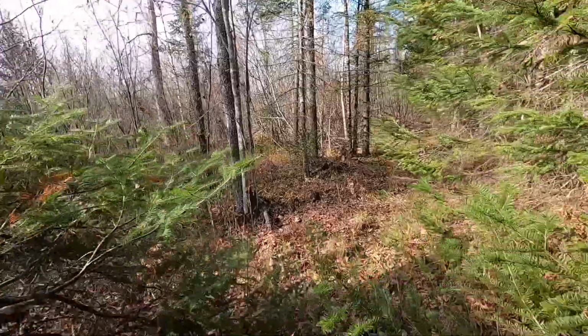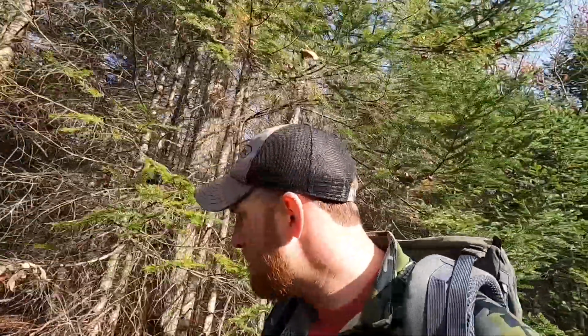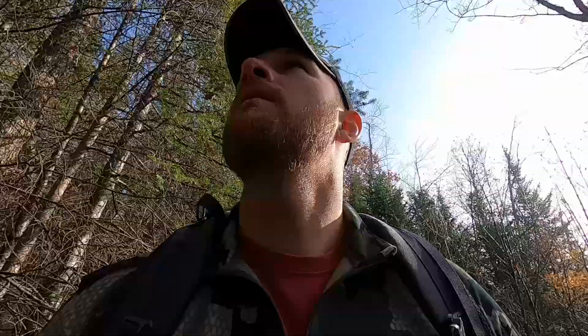That's the marsh. Almost seems like this would be most ideal in the evening. Yeah, it looks like it'd be most ideal in the evening.